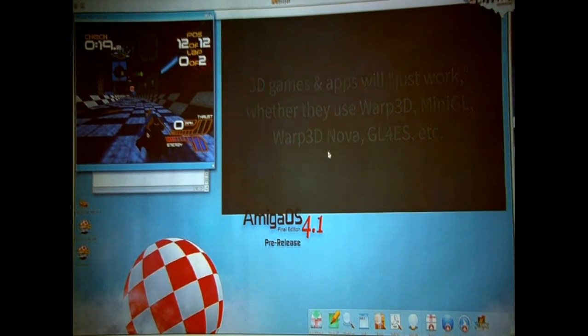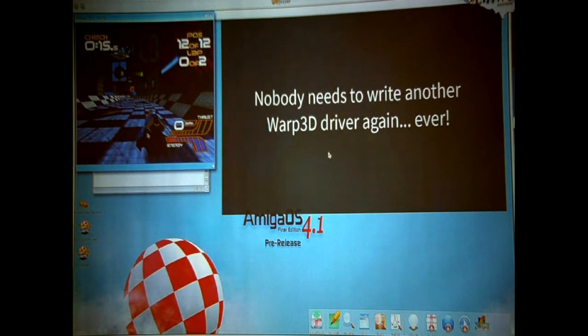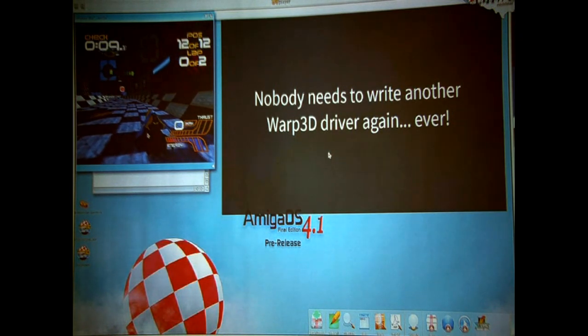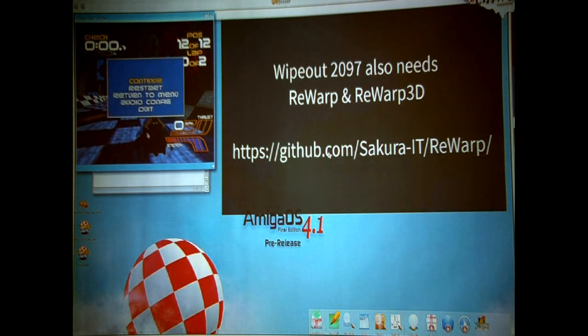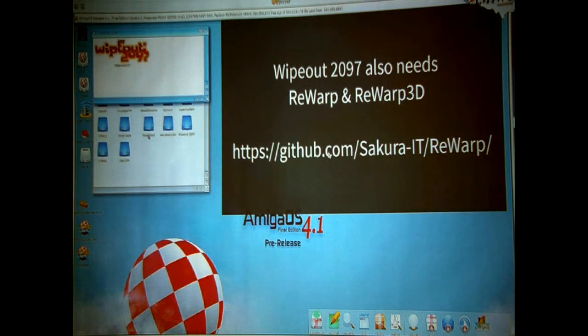For developers, nobody needs to create a WARP3D driver anymore. Once a WARP3D Nova driver is available, it's all done, and everything will work. Oh, by the way, for Wipeout, let's just stop this now. For Wipeout, you will also need ReWARP and ReWARP 3D because it's an old WARPOS game.